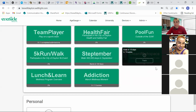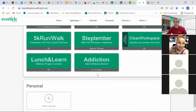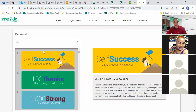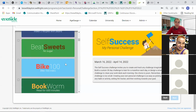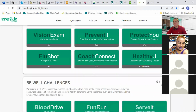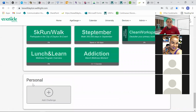Here's our clean workspace that we talked about for the portal challenge for this month. This is today's lunch and learn, and then also the current wellness moment. Can't think of what it's called. And here's your personal challenges. So if you add a challenge, here are all the different types of challenges. There's everything from eating more beans to coloring, being more grateful, biking, reading more books, anything you feel like you want to accomplish as far as a goal you have in your life, it's probably on there. So a bunch of ways to earn points here.